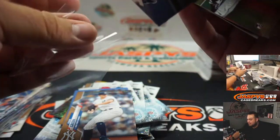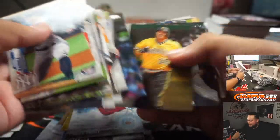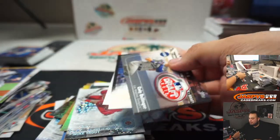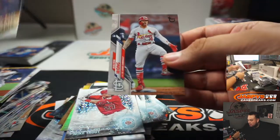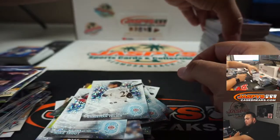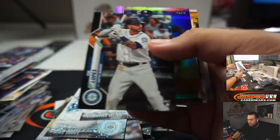Brandon Rogers. Cody Bellinger. Colton Wong to 99. Jake Bauers autograph, numbered 2/199. That's a black parallel of Tim Lopez for the Mariners.